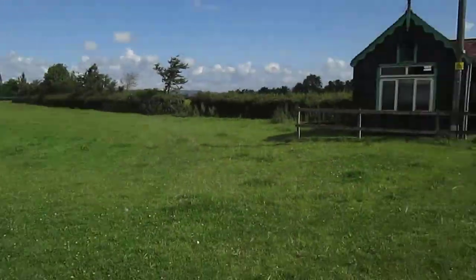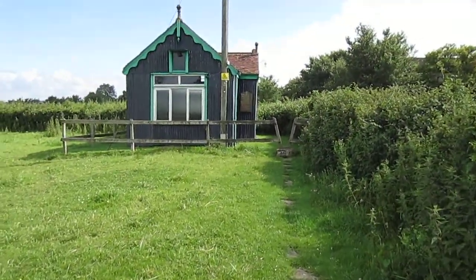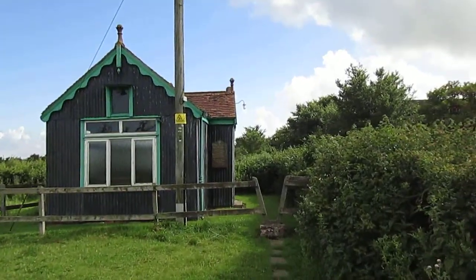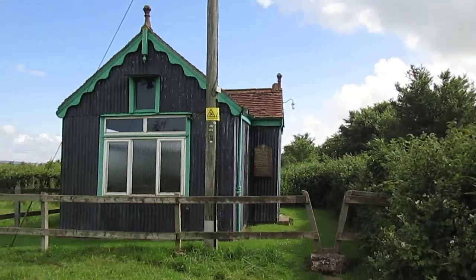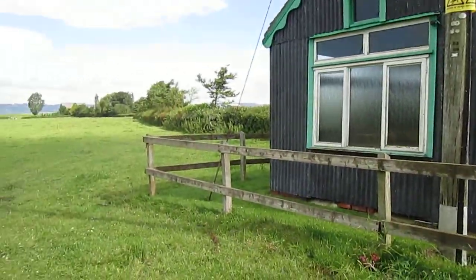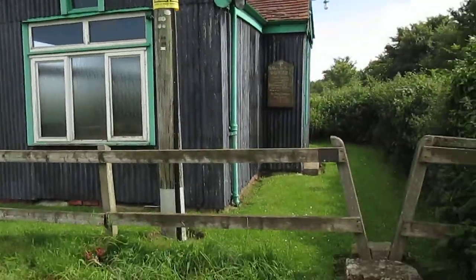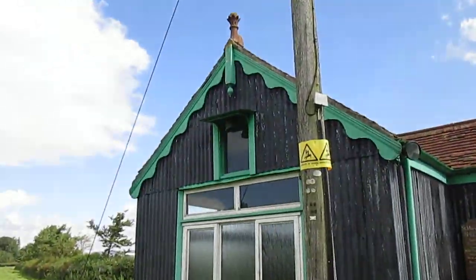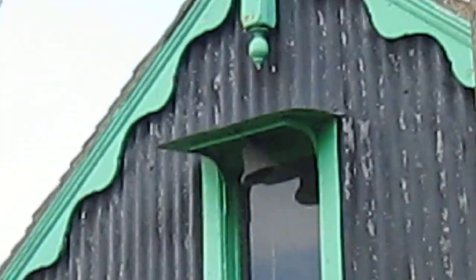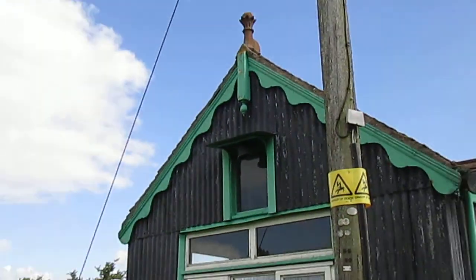All right, so here we are. This is the little church. It is called the St. Mary the Virgin Shepperdine Chapel, as everybody calls themselves chapels over here. And it's significantly old. Look at that. And yeah, look, it's got a little chapel bell on the outside right there. And it's pretty old stuff.